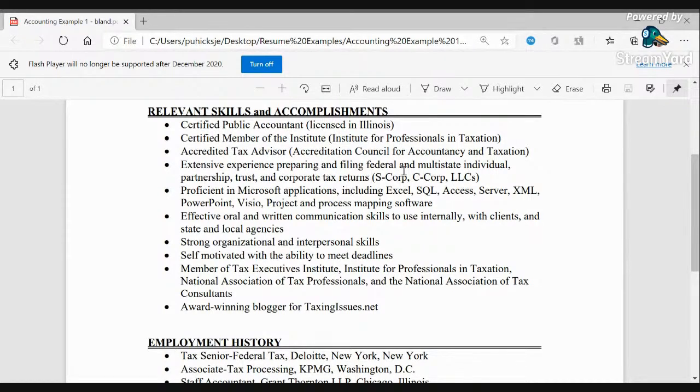Extensive experience preparing and filing federal and multi-state individual, partnership, trust, corporation tax returns. Okay. And they're saying they're proficient in a lot of these different applications. They could just honestly say Microsoft Suite here, unless they're applying to jobs that call out some of these other items. They're looking for an accountant role. I would say Access would be important. Excel is definitely important. Not too sure about SQL so much, but depending on the role, like if it's maybe something tied to a certain database that this person needs, and then XML. I don't know if they're really going to need that.